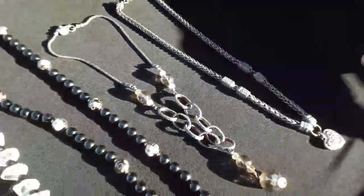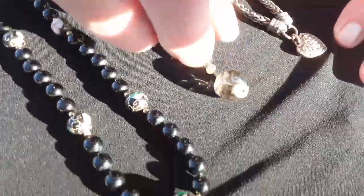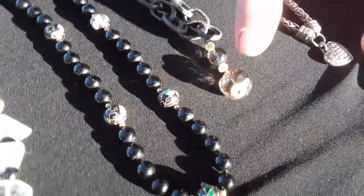That's the only way I'm buying silver lately, if it's gotta be nice. I mean, look at these, they're different. This is probably smoky quartz, and this is probably citrine. It shows better in the shade.